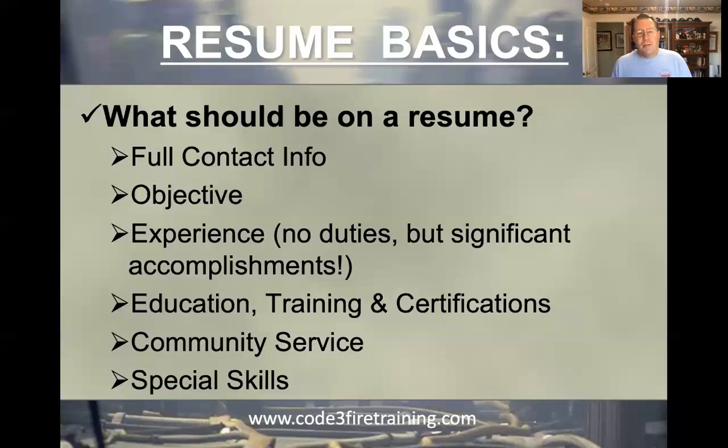Steve, I'm not a computer analyst or IT specialist. I'm a firefighter. Yeah, but that's part of our job in today's world, being able to use those basic office suite items. Okay, back to this though.